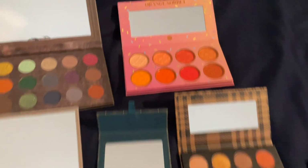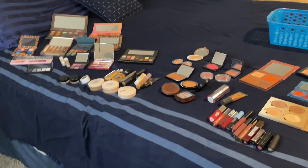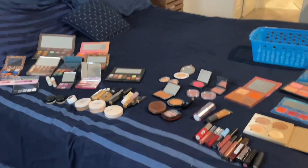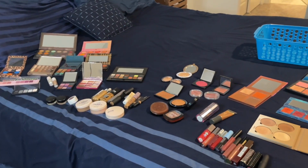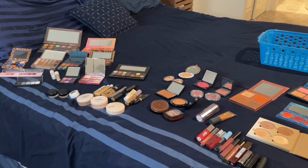And then there is the BH palette. So yeah, I used everything, y'all. I did my makeup so much because I was going back and forth to the office. So I put on makeup every day. And I have 17 looks to share with you guys. So I'm gonna go ahead and roll the slideshow. We'll get all this stuff closed up, put back in the basket, and then we'll get to the fun part, which will be picking new products for the month.